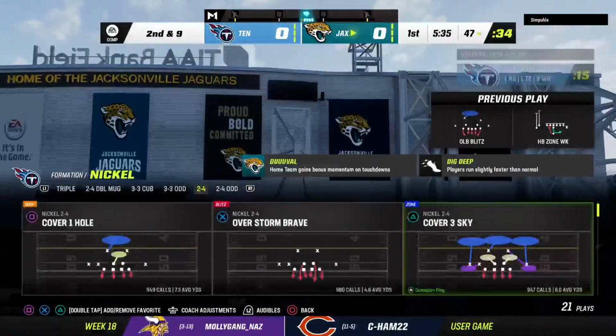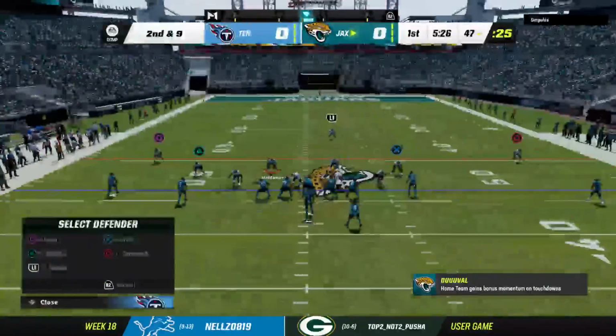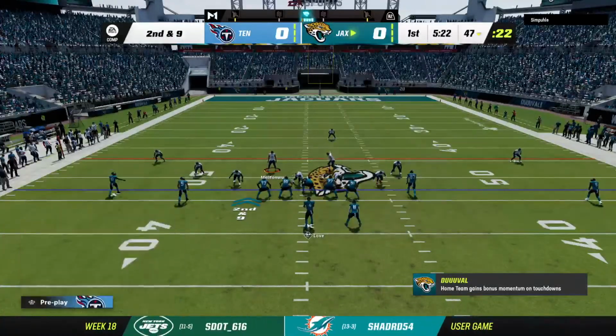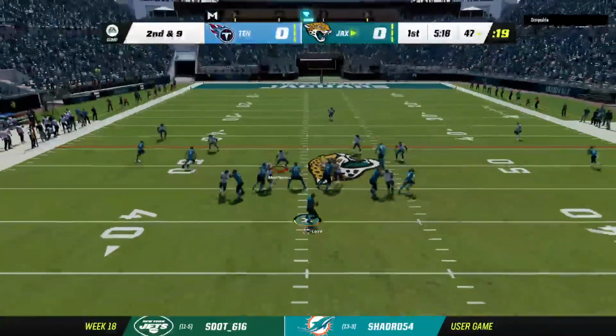Kind of a quirk in the schedule. These two division rivals didn't see each other much of the year. Their first meeting was just a few weeks ago, back in Week 14, and it was the visitors getting the win there, so they'll be looking for the sweep back here at home.